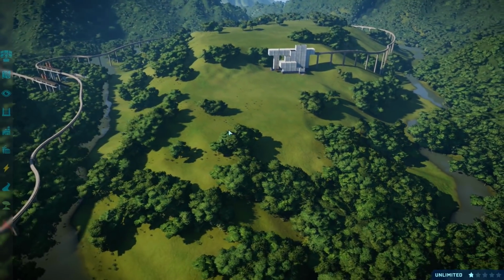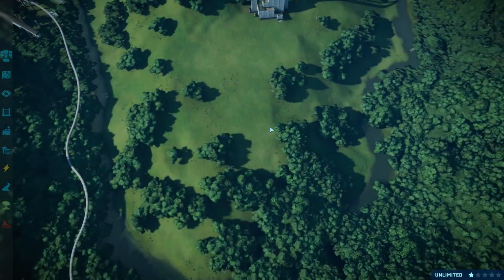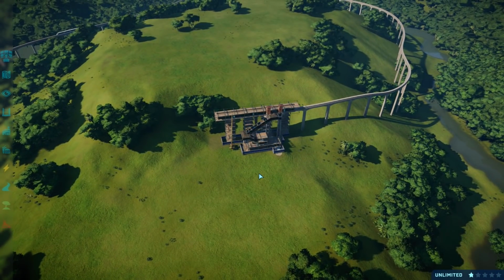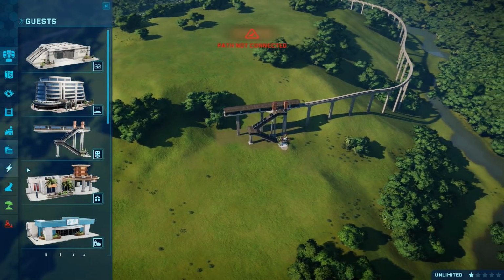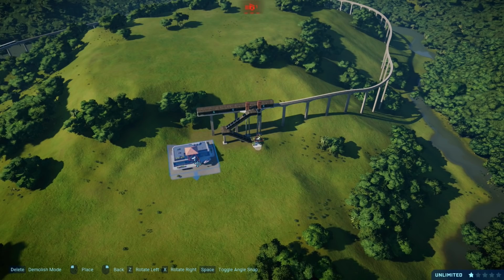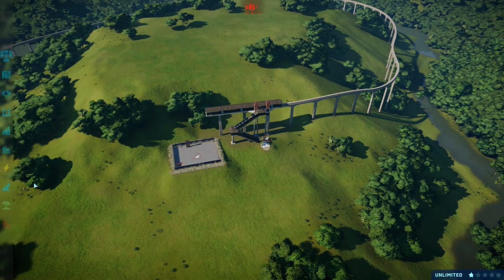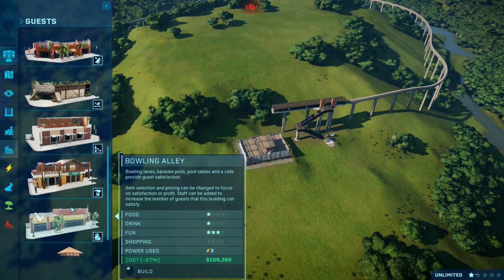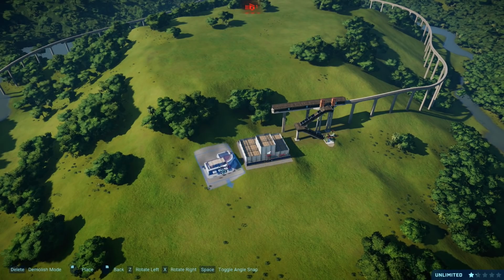Anyways, I do want some shops in here. I think we can definitely do 2 exhibits as well. It's a big area. I don't think any of the exhibits in this park are going to be massive, per se. So let's get ourselves some stuff, like a restaurant. And what's important? You know, you want the vital stuff, right? So we want a bar.